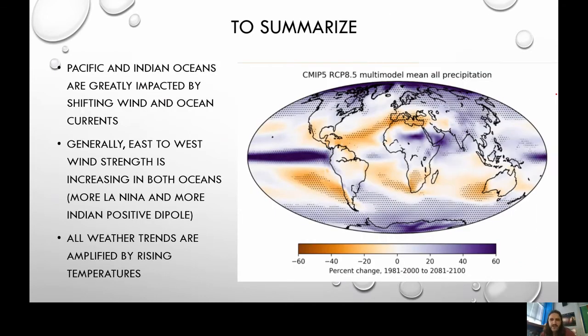So just to summarize all that, what we're seeing in the world is that we have these different climate patterns in the Pacific and Indian Oceans, and they're all determined by how the wind is blowing and how the ocean currents are flowing at the surface. Generally speaking, it seems like the east to west strength in these oceans is increasing, both with the Pacific Ocean with the La Nina and also the Indian Ocean with the positive dipole.